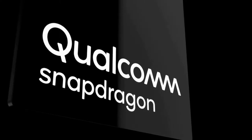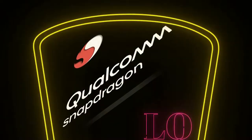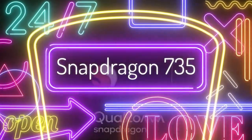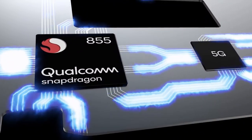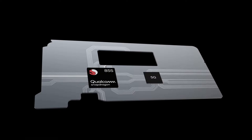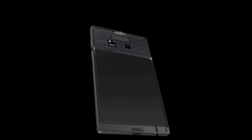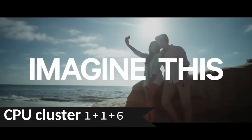There is a new leak regarding a new chipset from Qualcomm. This chipset is another midrange chip in the ocean of midrange chipsets. Its commercial name will be Snapdragon 735 and it has borrowed some key features from Snapdragon 855. A new leak revealed Qualcomm is developing a 7nm chipset like that of Snapdragon 855 and it will be an octa-core processor. The CPU cluster is 1+1+6.